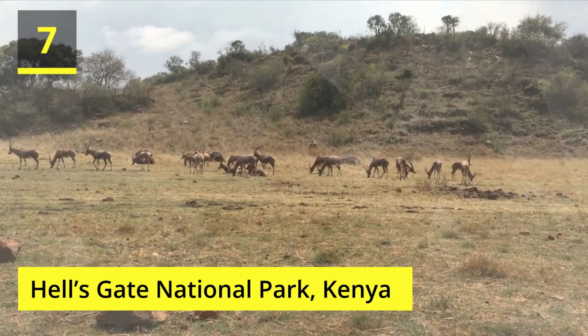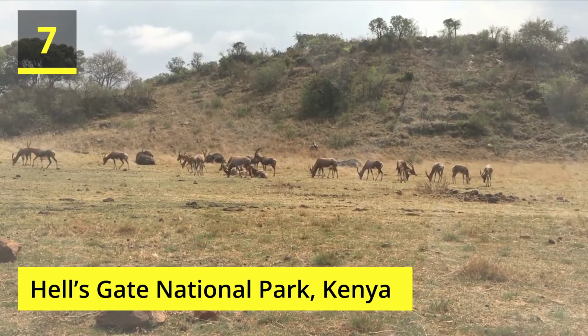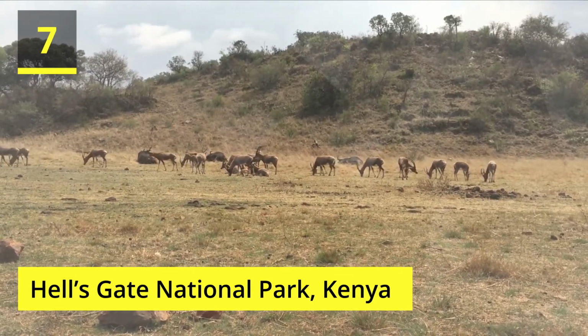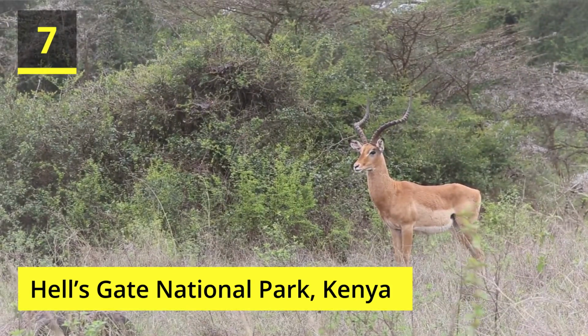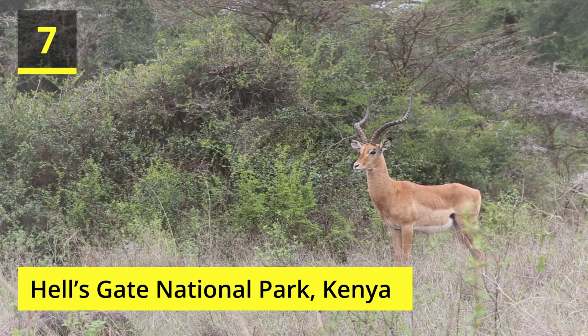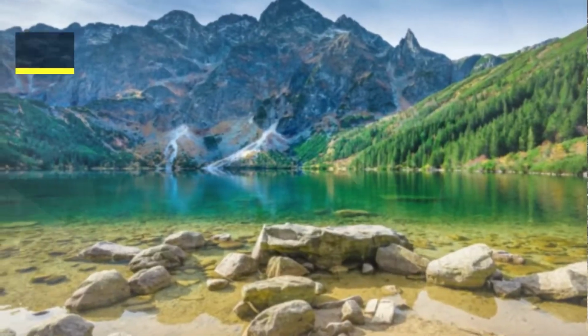Other than the tower, the park is also home to Hell's Gate Gorge, lions, cheetahs, leopards, vultures, zebra, antelope and more. Fitting, given that the setting for the 1994 film, The Lion King, was based on the look of the park.